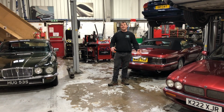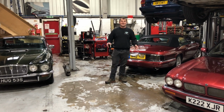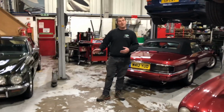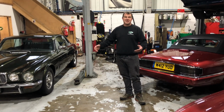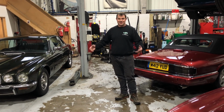It's an independent Jaguar Land Rover specialist. What we do is we repair and service modern Jaguars, modern Land Rovers, etc. But also combined with that, we do an awful lot of restoration work on classic cars. So we do engine rebuilds, suspension rebuilds, fabrication, paint, interiors, we do everything.